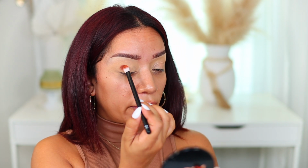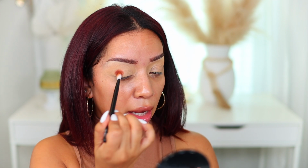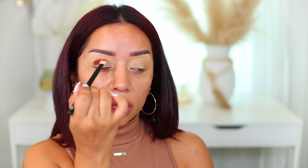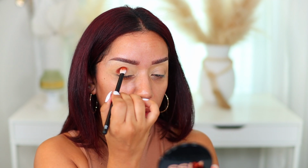Oh, that's a really pretty brown. This is such a pretty fall appropriate palette because of the shades. So I'm just going to tap this in, keeping it on almost like the lowest part of the crease. I might add a little bit of the purple later on, but for now we're just gonna stick with this.